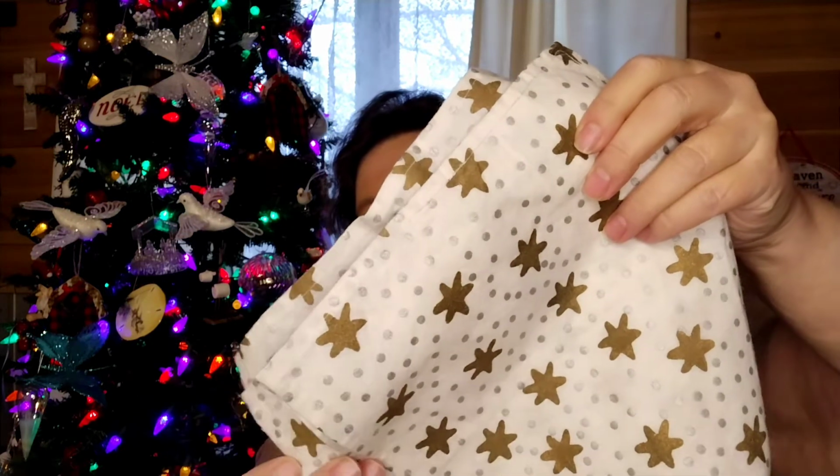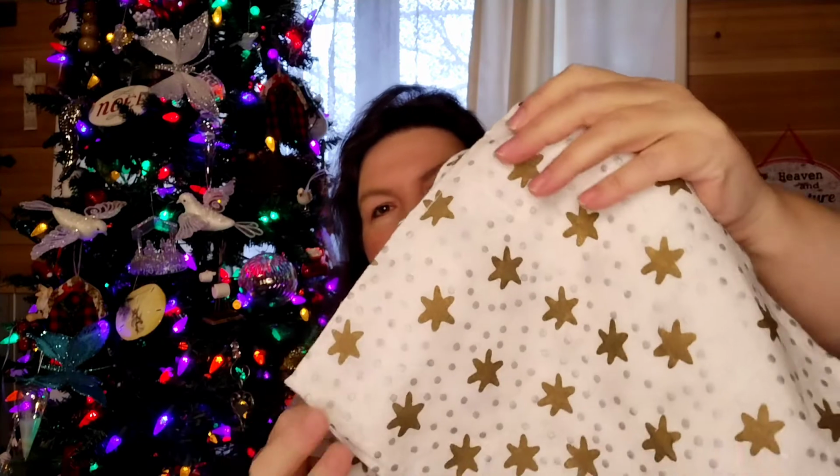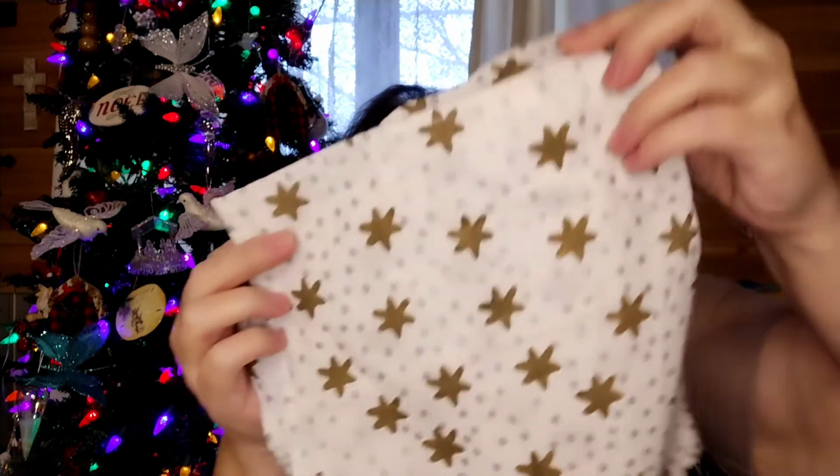I also picked up 4 little dessert napkins, or whatever you want to call them, from Pier 1 Imports. The tag said Pier 1 on it, and they were made in India. It's just a little star pattern, but these are the perfect size, y'all, to fit over my little jars. And so that keeps the dust off my jars, and I got 4 of those for $1.